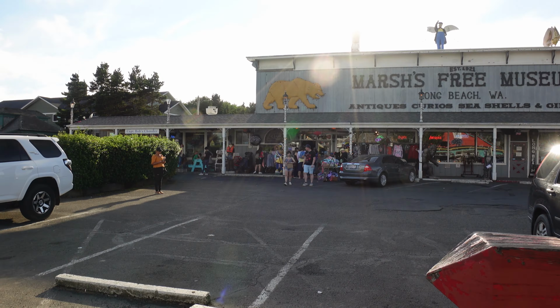Now, Long Beach is a very long beach. It's 28 miles long, and it's not the longest beach in the world, but it is the longest beach in the United States.